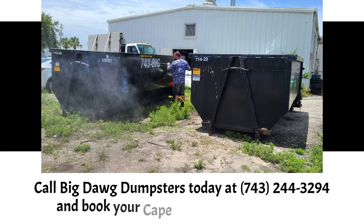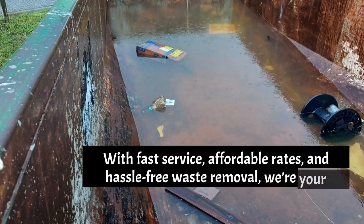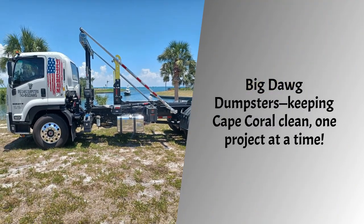Call Big Dawg Dumpsters today at 743-244-3294 and book your Cape Coral dumpster rental. With fast service, affordable rates, and hassle-free waste removal, we're your go-to solution for keeping Cape Coral clean. Big Dawg Dumpsters, keeping Cape Coral clean, one project at a time.